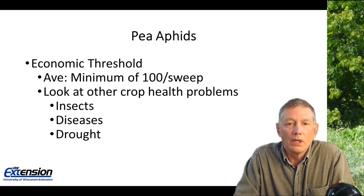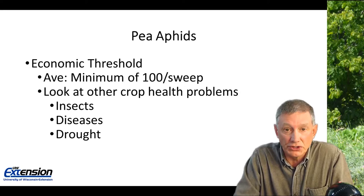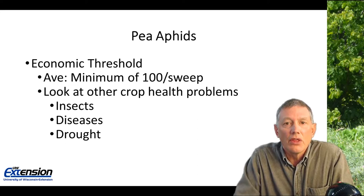If you reach that quote economic threshold, I would look at other plant health problems. For example, what other insects are feeding on that stand of alfalfa? Are there other plant diseases? Are there other drought or other complicating factors that would make me want to spray?